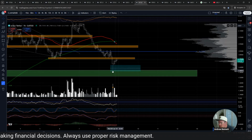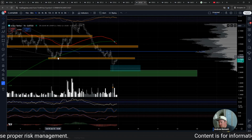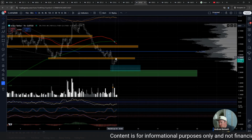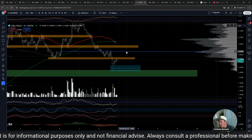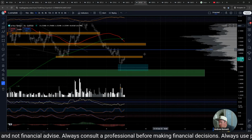This looks like a small wave 1. So it's hitting resistance here, which is orange. And I mean, you could technically short this, but I wouldn't, because it looks like it wants to come back down here, find some support again, and then go for a 3. So I'm going to watch this on the 1 hour. I want to see what happens.